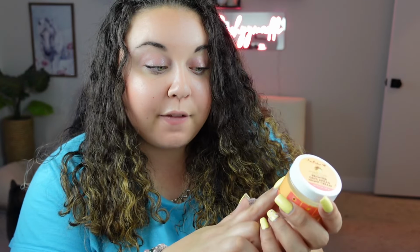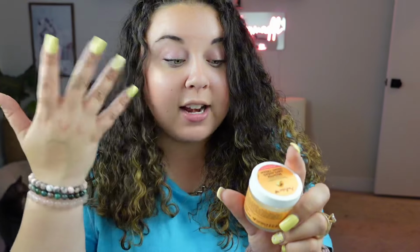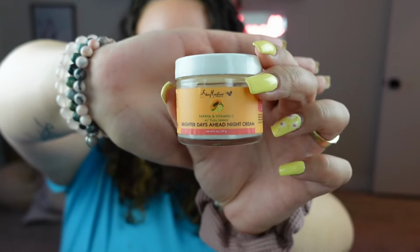First thing I'm giving her is Shea Moisture's Brighter Days Ahead Night Cream. This has papaya and vitamin C. It has lemon. Love this, and it's very brightening. And honestly, this did me very well. It smells really good. And I've probably used like half of this, so I'm giving her the other half. This is what it looks like.